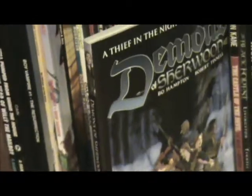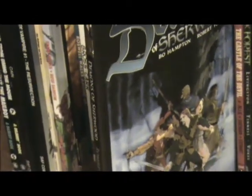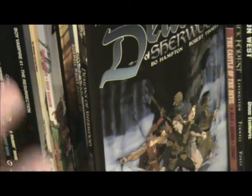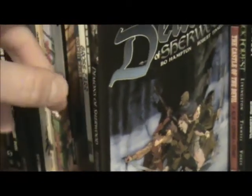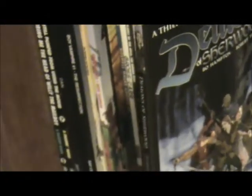The premise is basically several years after Robin Hood was done with his adventuring days, he kind of has to reunite with his merry men, and there's a supernatural threat going on in Sherwood Forest. And this is a pretty okay story. At times the art is a little questionable, but the story itself is pretty solid, I think. And if you like Robin Hood, or if you like supernatural fiction, I would suggest picking this up.